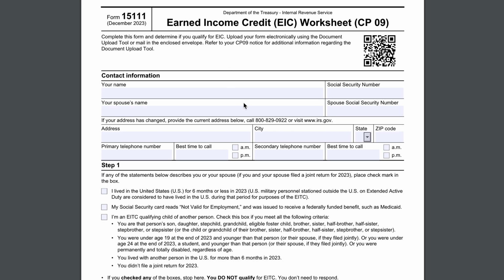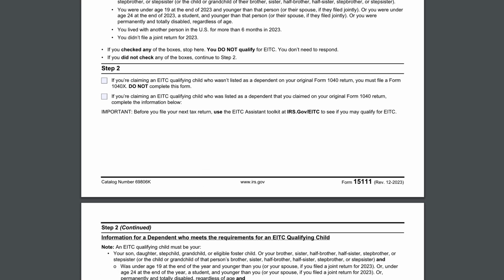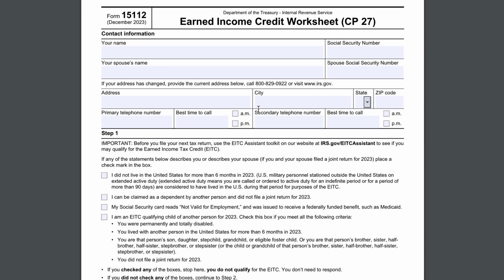From what I understand, the primary difference between these two is that you might receive CP09 if you happen to have a qualifying child. So there's an additional step here under that notice about a qualifying child, whereas the 15112 notice does not have any information about a qualifying child. That's not information I found on the IRS website. That's something that I found on a third-party website.